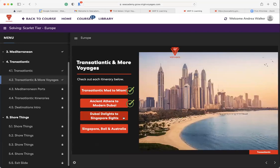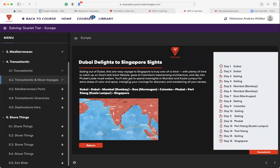Dubai delights to Singapore sights. All right, so then 15 nights sailing. Days 1 and 2 are in Dubai. Days 3 and 4 are sailing. Days 5 and 6 are in Bombay. Day 7 is in Goa. Day 8 is sailing. Day 9, Colombo. Days 10 and 11 are spent sailing. Day 12, you're in Phuket, Thailand. Day 13 and 14, you're in Port Klang, which is Kuala Lumpur. Day 15, you are sailing and arriving into Singapore.